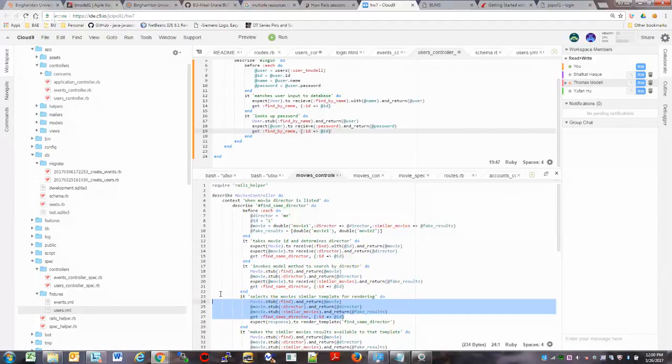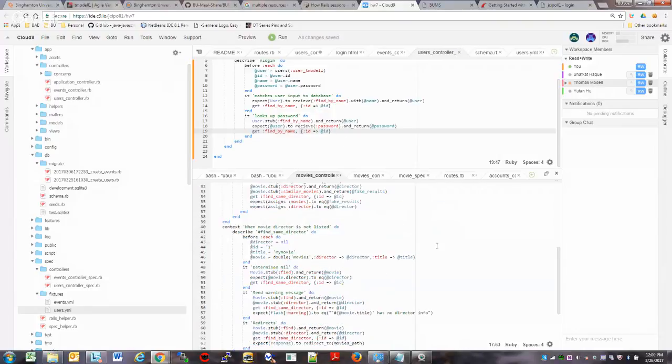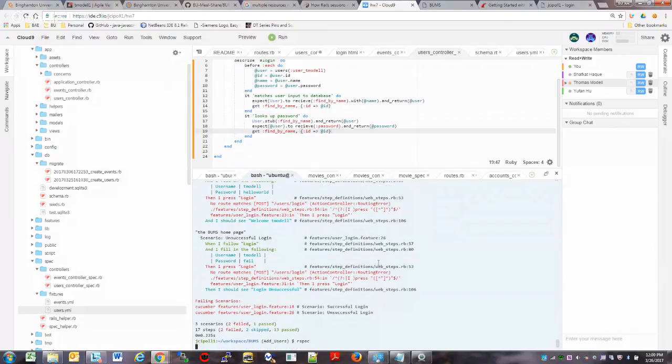I'm trying to remember... I actually do everything by ID here. The whole get by ID every time. No. I'm going to leave it like this and see what happens right now. Okay. So if we do a RSpec, do a general one first.